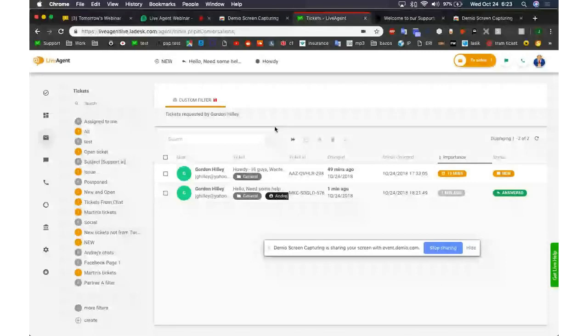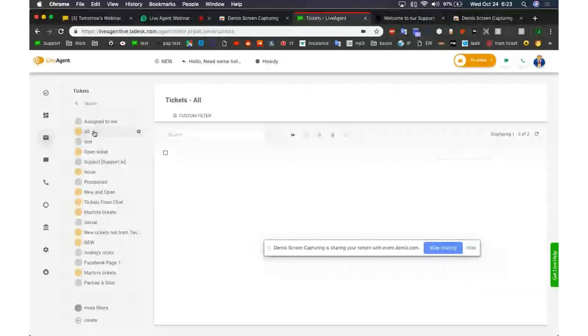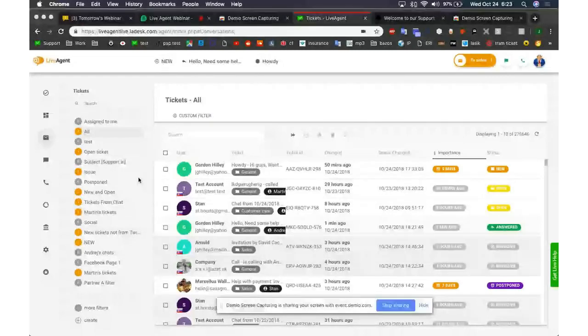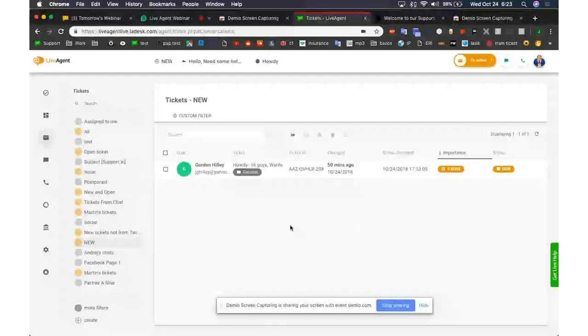Now, a few other things with the ticket section before we move on to the chat, which is coming up next. Let's go over these filters on the left here. This is really important. So this list here is going to show you all your predefined filters for your emails. So for example, we have All right here. Okay, this is pretty standard. This is going to show you every single ticket coming into the system. Now, below this, these are all custom-made filters that I have personally set up. So if you want to see maybe just new tickets, we have a new ticket filter here.